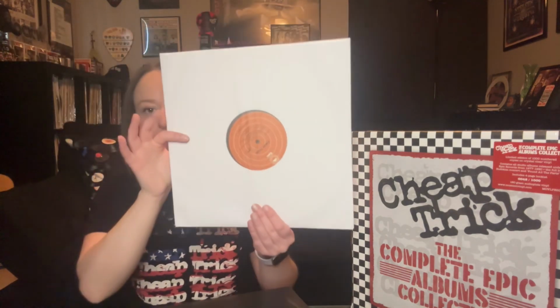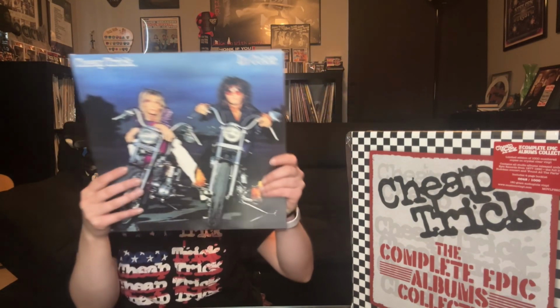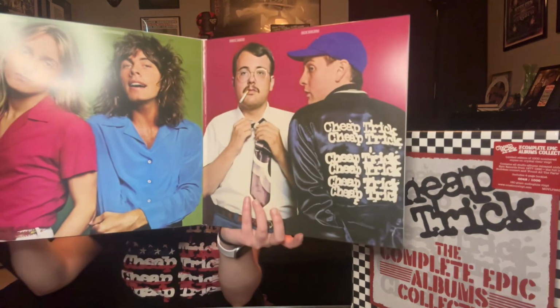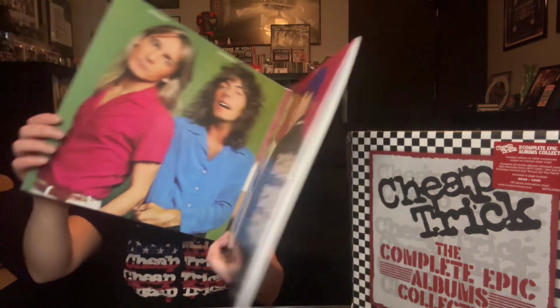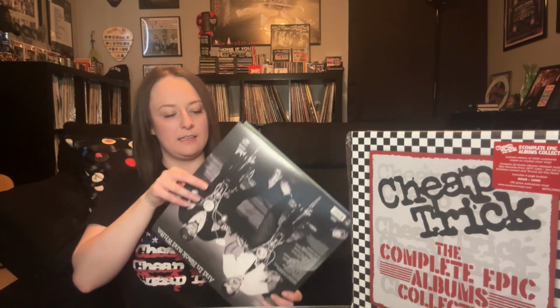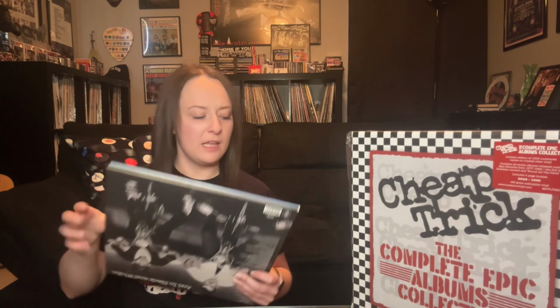Let's pull the record out. Good old classic orange Epic label. And I'm excited about this, the crystal clear vinyl. So very nice. In color. And it does look like it comes with the gatefold. Very good to see that. There's the record, and I'm not going to show, they're all clear.